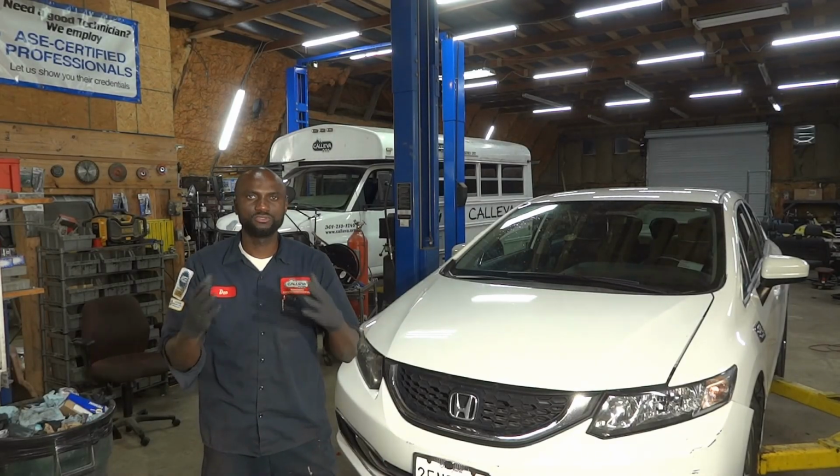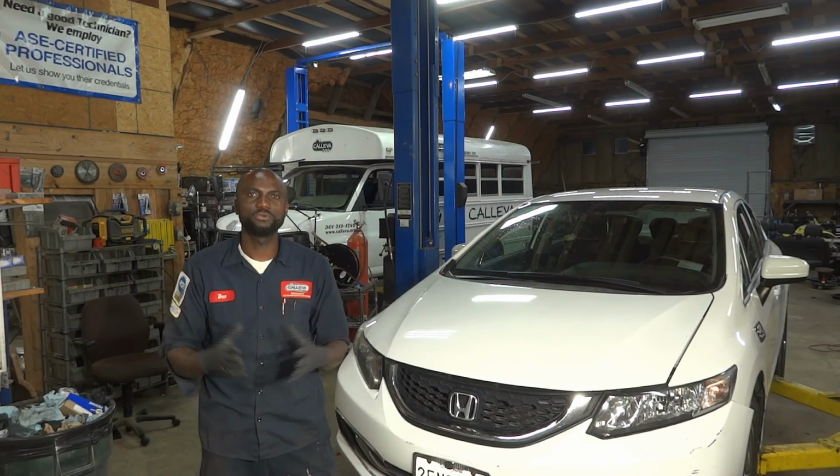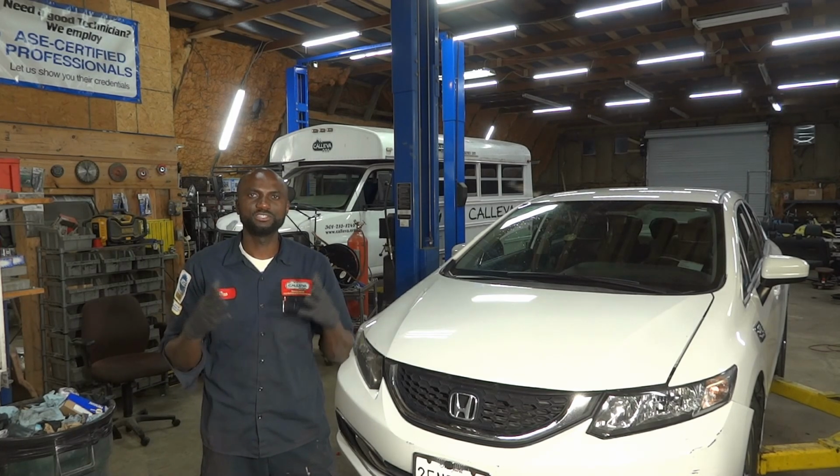Dio here. Today we have a 2015 Honda Civic with a 1.8 liter. The customer complaint on this vehicle is the check engine light remains on when the engine is running.